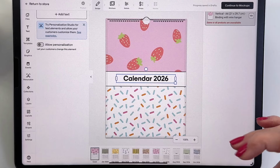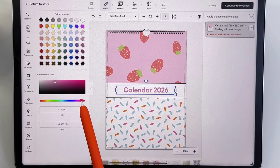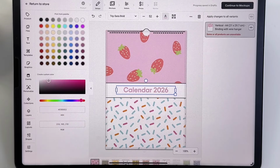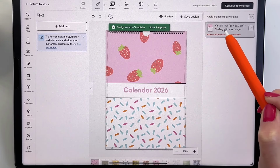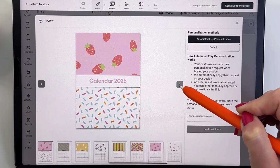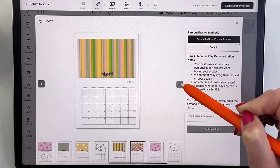Maybe I'll change the color of this. I'll try to pick the color that is similar to this one. Okay, I like this one. I can now tap here on Save Design. Now we can tap here on Preview if you want to see how this will look. I love how it turned out. It's clean, colorful, and totally ready for 2026.